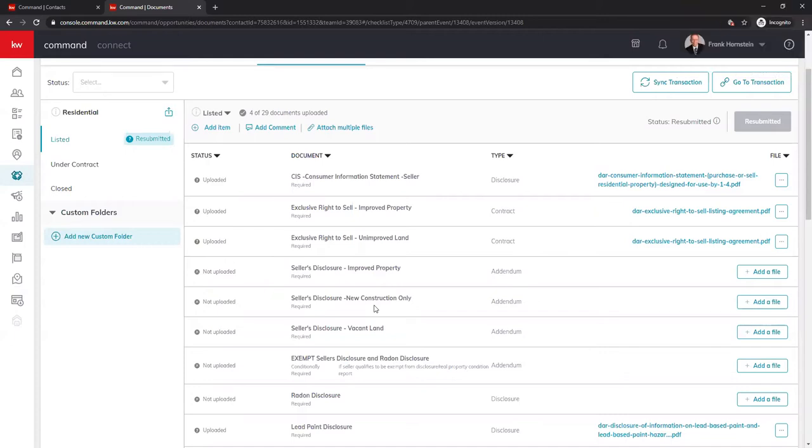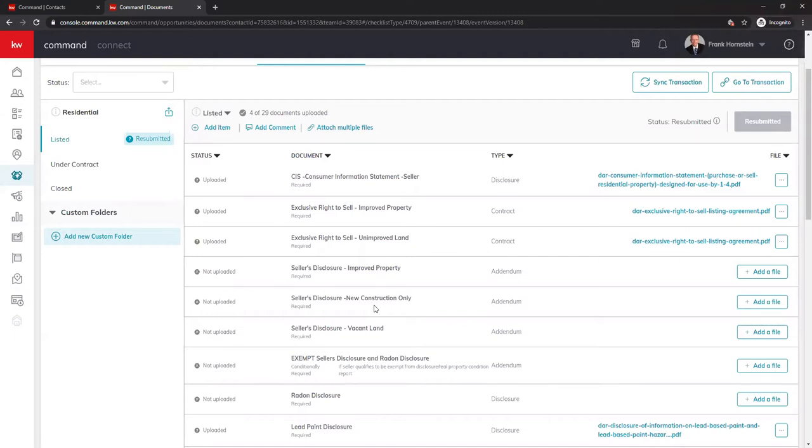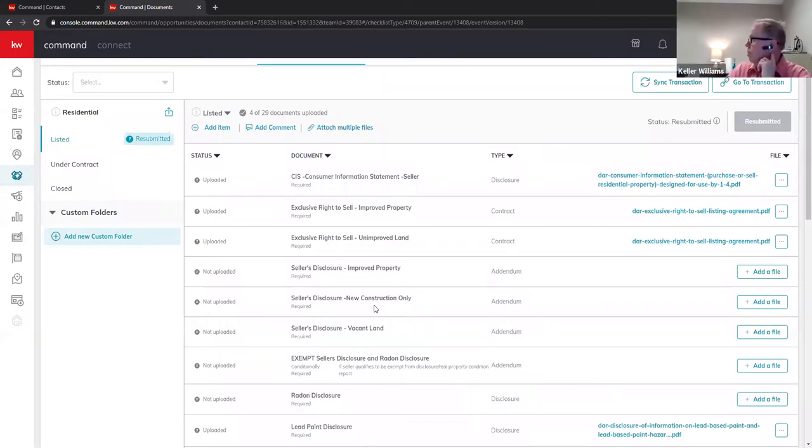Hey, Frank, is there something called a seller's net proceeds sheet? Is that something that is in these documents or is that somewhere else? Like to show the seller, once you take into consideration what they owe, what they're going to end up with. I've seen it, but I don't know where it is. I agree with you.